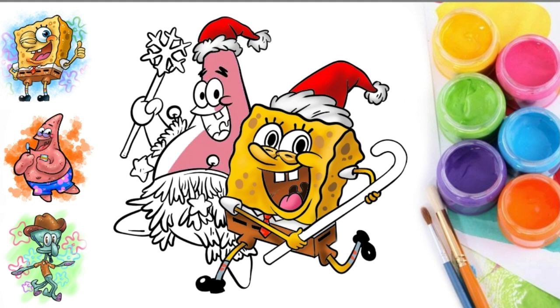And now we start the color of Patrick's body. Cerulean pink. Don't forget a darker color for the shadow.